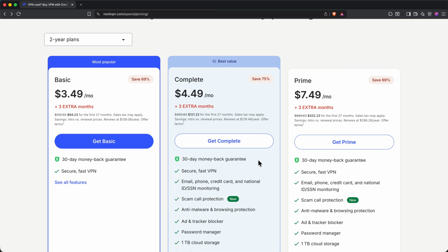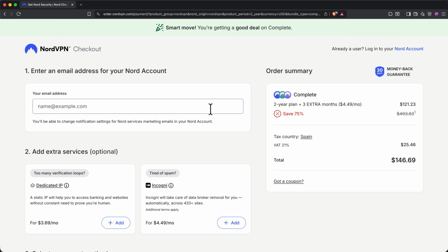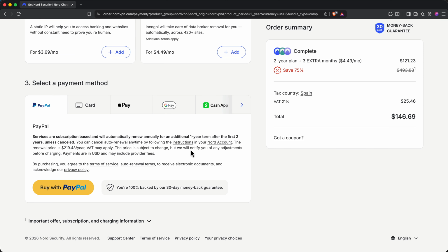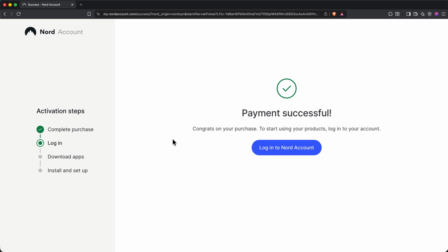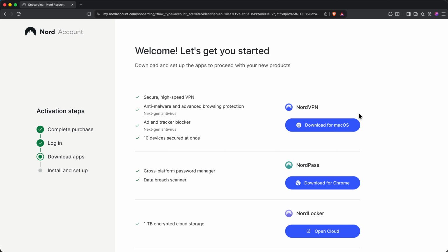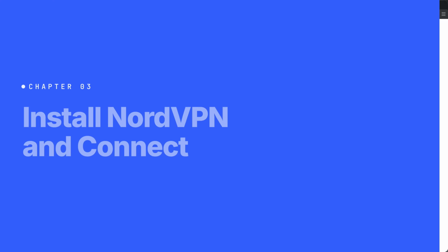So go ahead and click Get Deal on whichever plan you want. You'll land on the checkout page where you can go ahead and enter your email address, add any add-ons you want, or just scroll past them if you don't care for them, and complete your payment with whatever payment method you want. I'll use PayPal. When you've completed the payment, you'll get this confirmation page, and you can click Log in to Nord account. From there, simply follow the prompts to get logged into your account. Once you're all logged in, go ahead and click the NordVPN download button, and follow the prompts to save the file and run the installer.